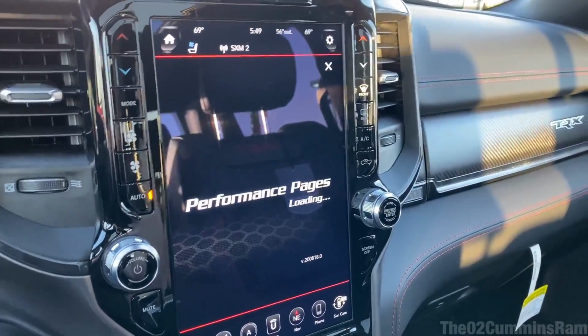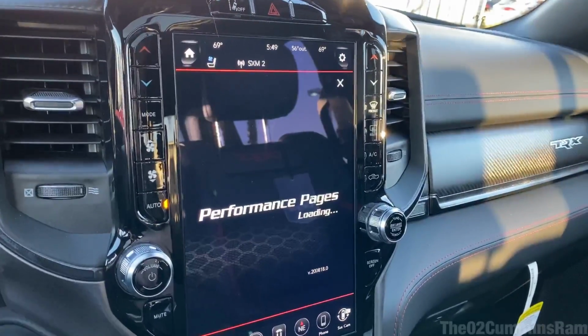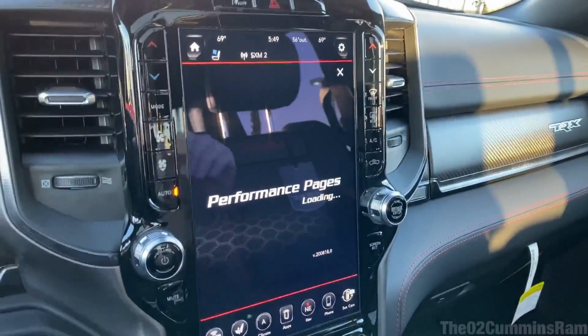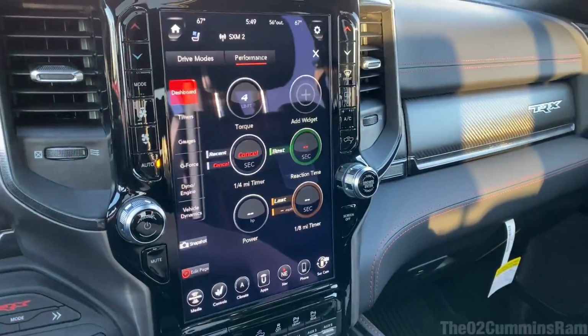Takes just a second to load. It's always been like this on pretty much every Chrysler product. But when it loads up, you get a whole lot of information on here. So we'll just go over that real quick, and then we'll go to the thing I'm most excited for, and that's the customizable drive modes. Okay, so here we go.